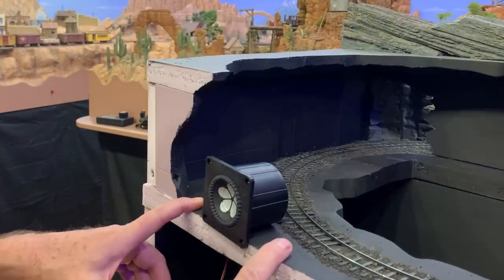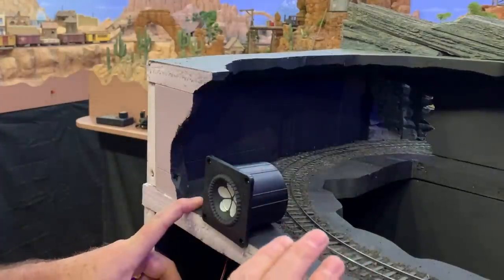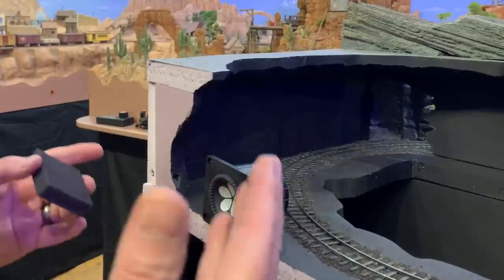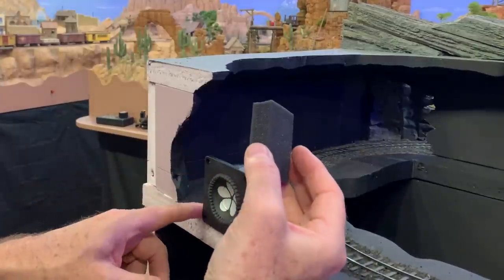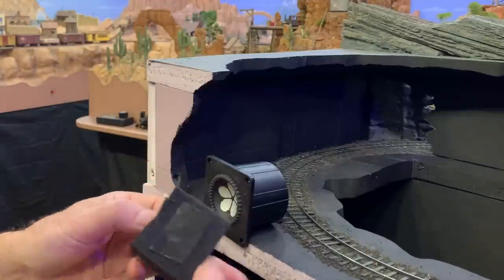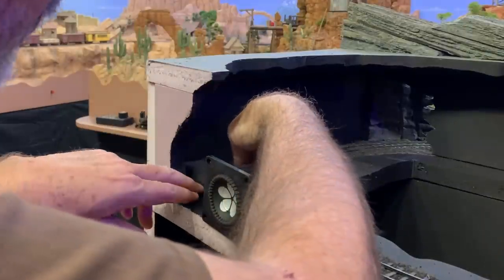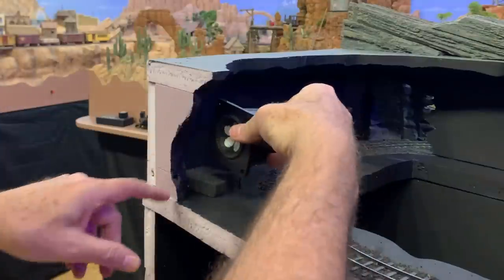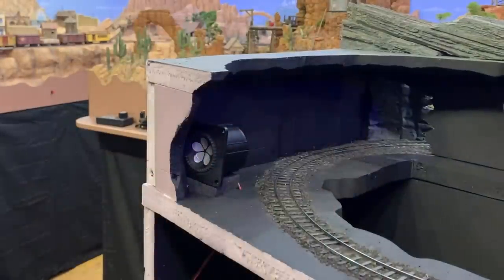This polystyrene foam that the entire layout is made of is great stuff, but unfortunately it tends to act a lot like a resonator. So what I want to do is isolate the speakers from it as much as I can. I've got some foam rubber here, and I put a square of mounting tape on the back, and then the speaker will mount on top of this, isolated from the foam.